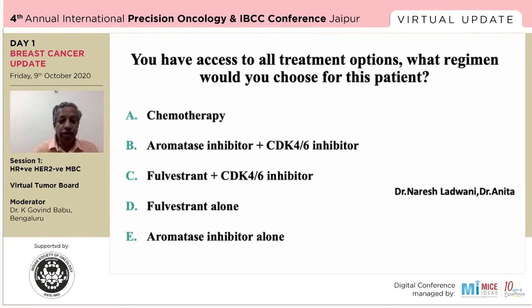So there is argument about using fulvestrant earlier. Again, this is sort of retrospective data showing that fulvestrant, when used in earlier lines of therapy, the responses are better. But like you said, we need to have something for subsequent lines. So that is one of the reasons for using aromatase inhibitor in place of fulvestrant in the first line.